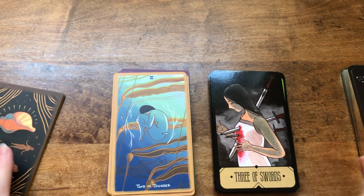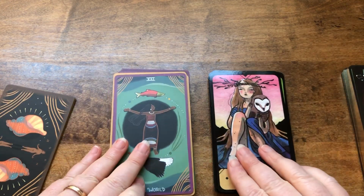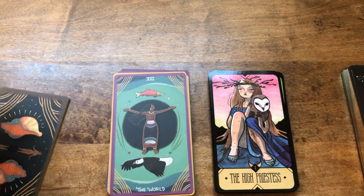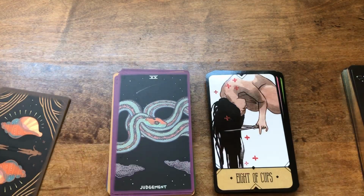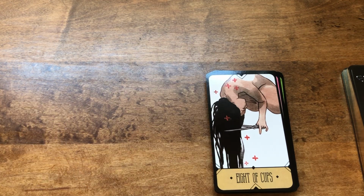Let's go a little further. And there we go. Okay, so that is the Gentle Tarot and the Sasurabito Tarot. Those two I think work really well together. And then the last combination that I wanted to share today. I have piles and piles everywhere.